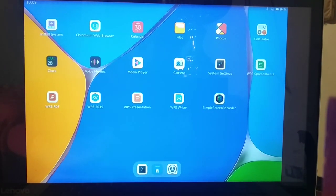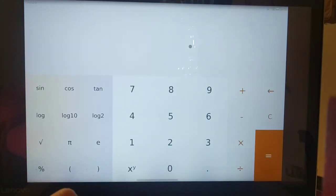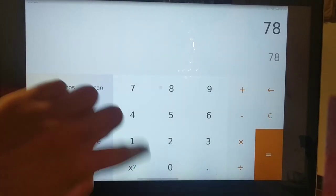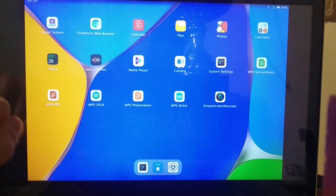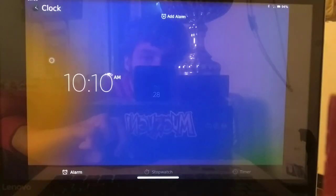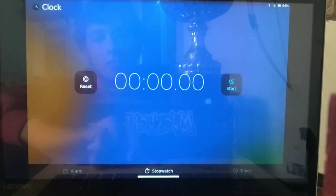There's also the calculator, which looks pretty nice in line with the design of JingOS. The gradient on the bottom left is very nice, and I mean, it's a calculator. And then we also have the clock, which again is very nicely designed, although I think that this gradient is a bit too much compared to the others.